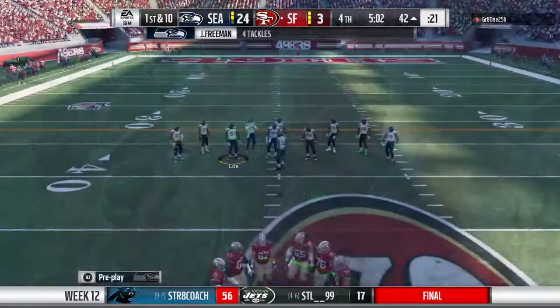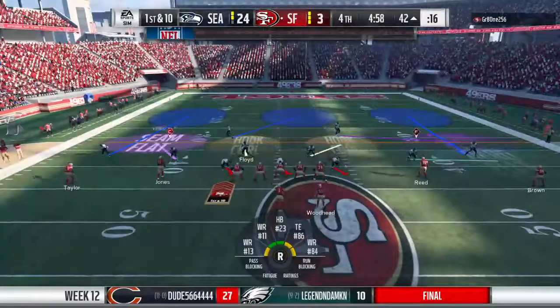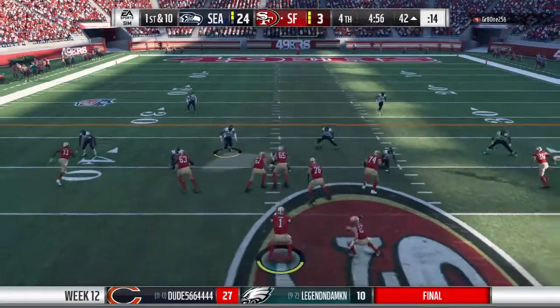Yeah, they're going to run their 2-minute offense here in this game, but this is for future games. Can they get better and be ready for the next time, hopefully with a chance to win?